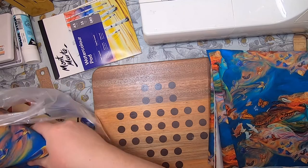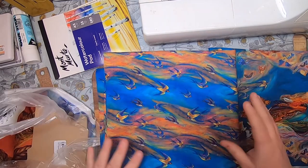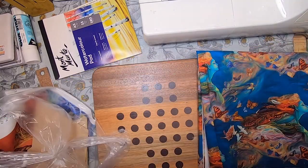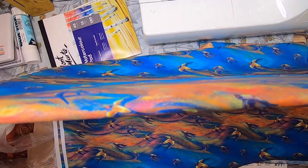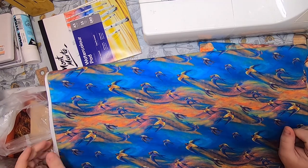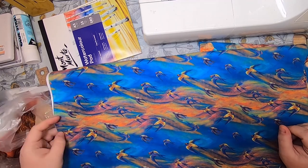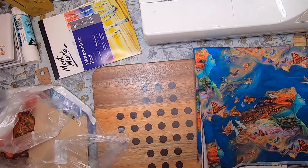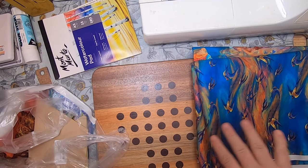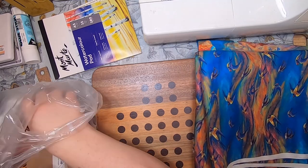And then there's another fabric in the same line that just has these amazing sparrows all over it and these colors. I got enough of this to make either a quilt or a dress. And I can't decide, but I'm sort of leaning toward a quilt because check out this panel. So I do have the other stuff here.